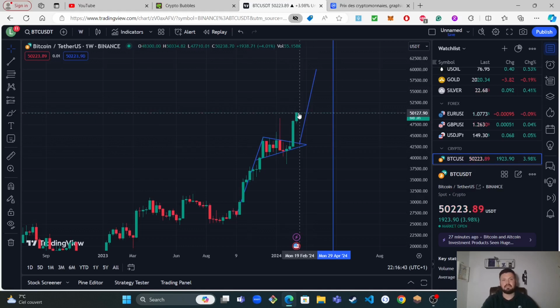I do expect at some point to have a pullback, but when we look at the technicals now, if you've been following me in the videos, I've been also talking about a pullback. It's just a gut feeling that we're going to have this pullback. So I didn't trade this, so I've missed out on this, and I'm not going to jump into a trade right now. I'm going to talk about that in just a second.